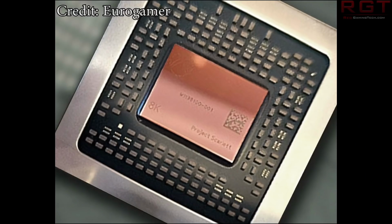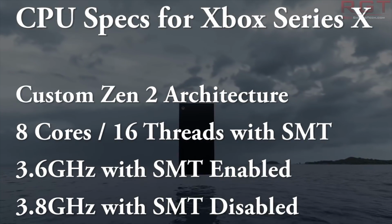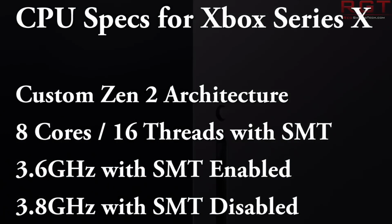The CPU of the Xbox Series X as well as Xbox Lockhart is said to be identical. So 3600 MHz with SMT enabled, so that's 8 cores, 16 threads, or 3.8 GHz with SMT disabled, meaning just 8 threads. Now, a lot of folks will ask, well, why would you want to disable the additional threads? What benefit is there to do that? And really, it comes down to developers.